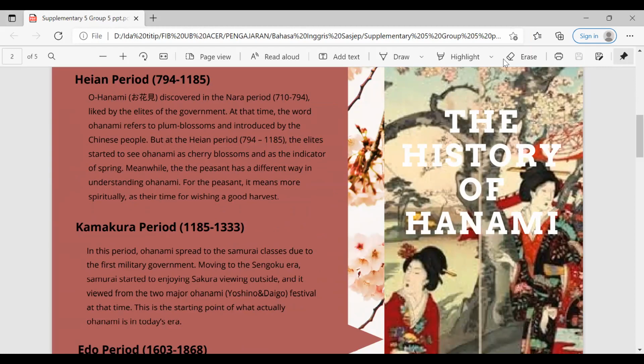Yes, you can start. Okay, next is the history of Hanami. Heian period, 794 until 1185. Hanami was discovered in the Nara period, 710 until 794, liked by the elites of the government. At the time, the word Hanami referred to plum blossoms and was introduced by the Chinese people.